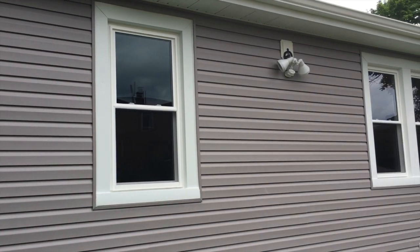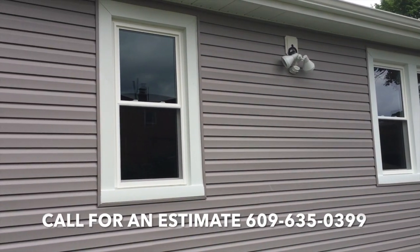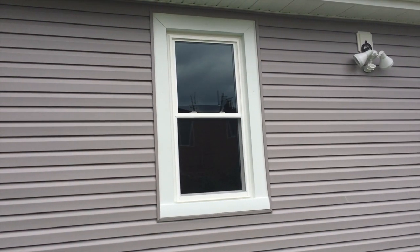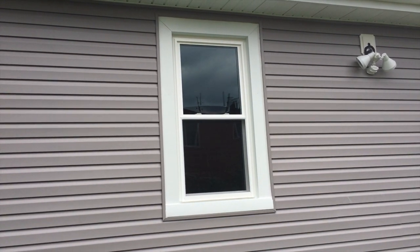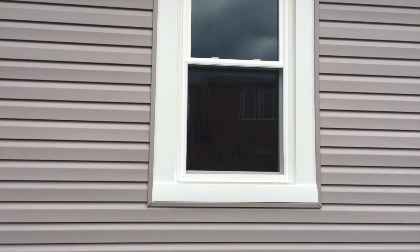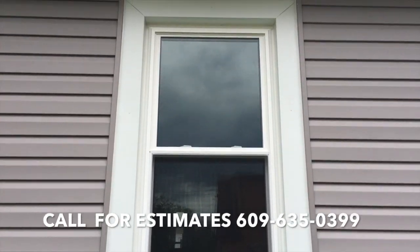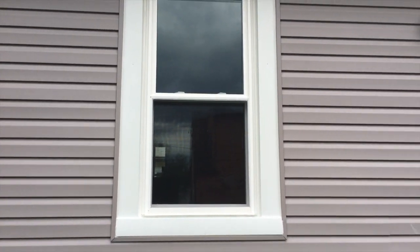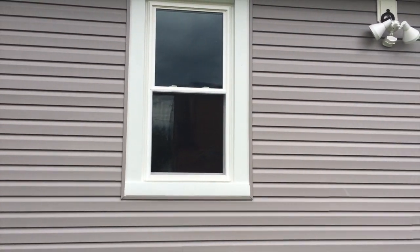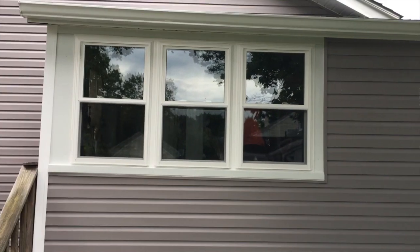So here we go, most of the windows done by now. And that's the window that we were looking at in the beginning of the job. So that's how it looks, completely installed and nicely kept on the outside. So it looks like $1 million each window in the house. 17 windows, so that's like 17 million look.